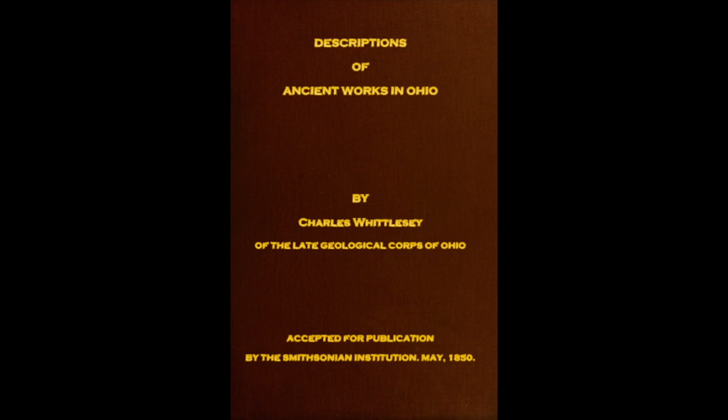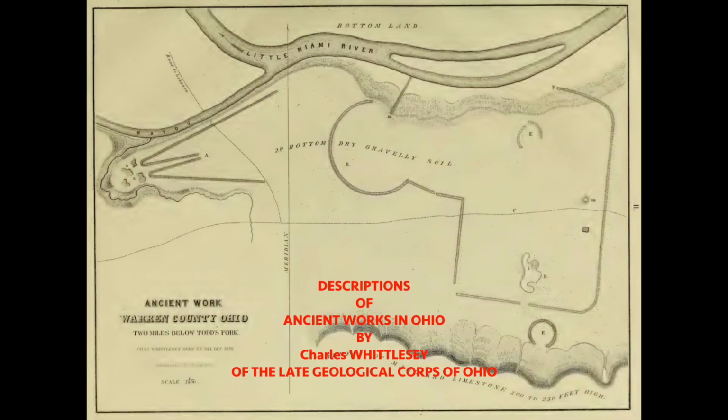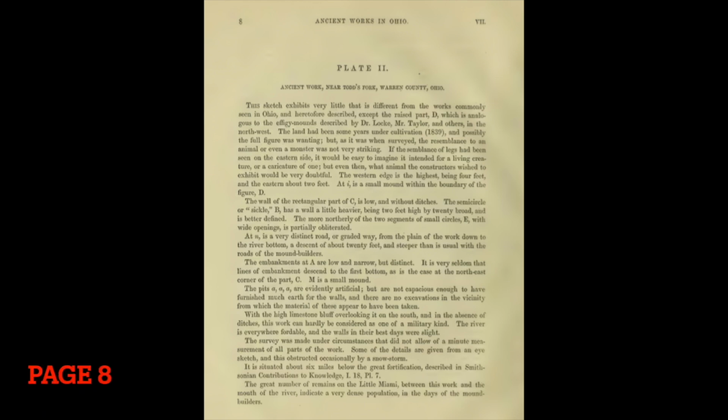Descriptions of Ancient Works in Ohio by Charles Whittlesey of the Lake Geological Corps of Ohio, accepted for publication by the Smithsonian Institution, May 1850, Volume 3, Part 7.